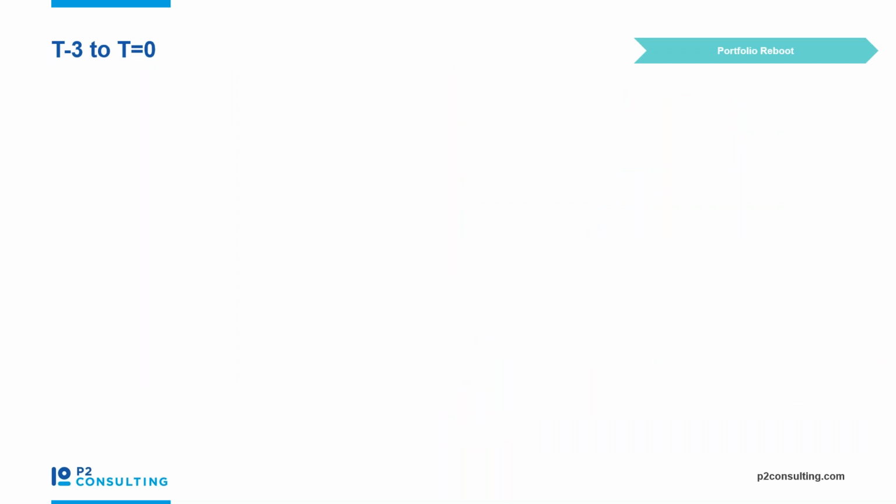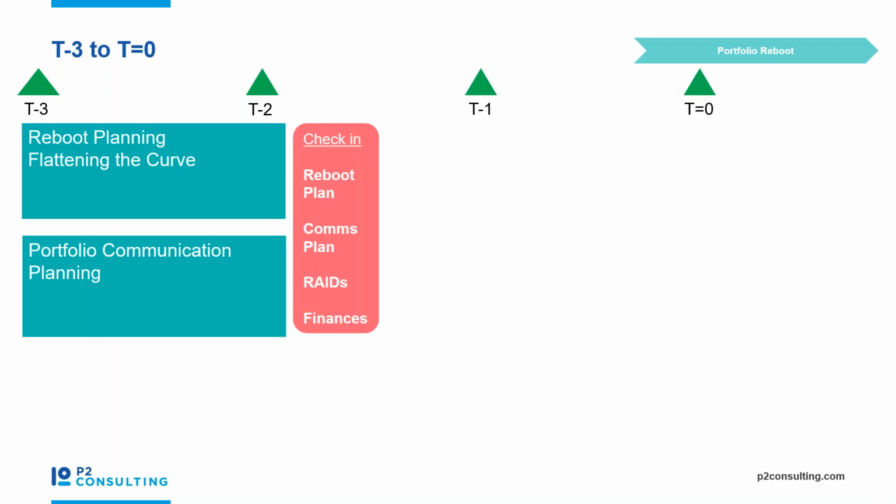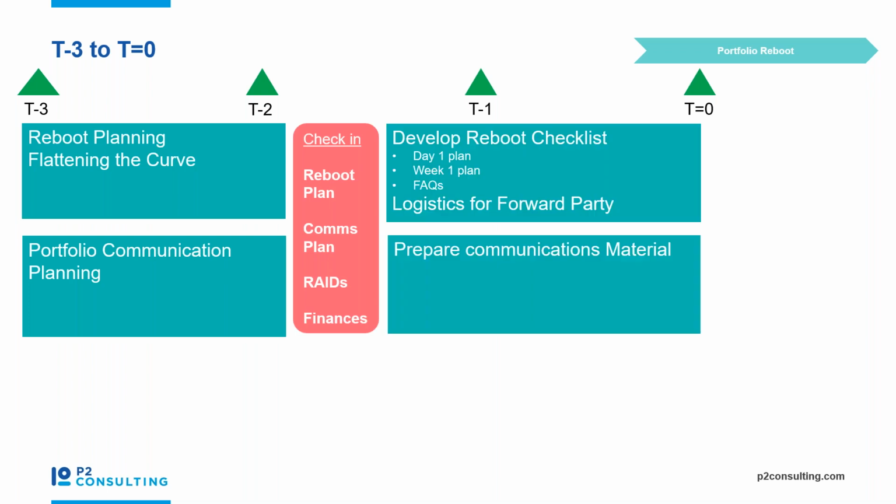I'm now going to talk through how this relates to a T- and T+ plan around bringing that forward party in. So we've got a timeline here of a few weeks, and here you can see that in the first couple of weeks, what you're going to be doing is flattening the curve and that reboot planning, and really setting up the communications, because until you work out what you're going to do in your plan, you won't know what to tell people.